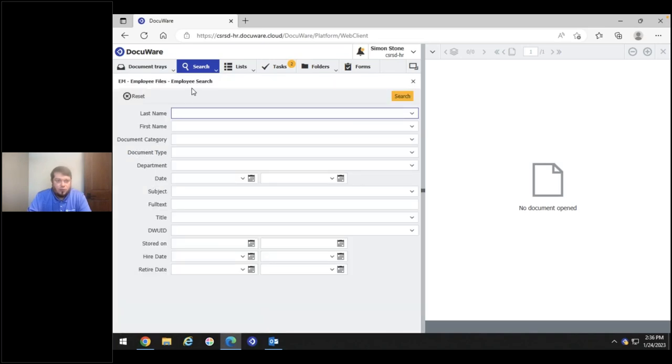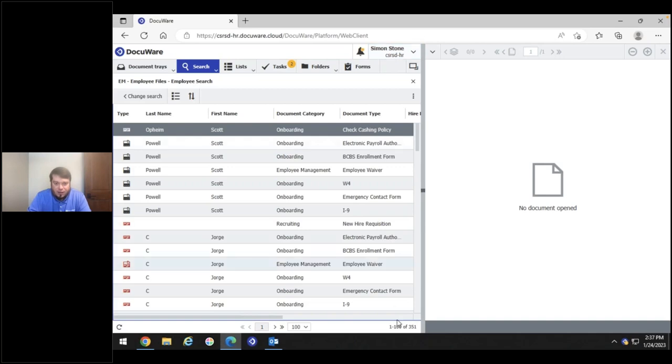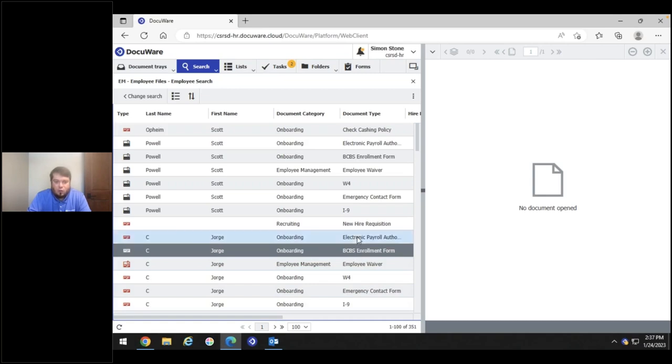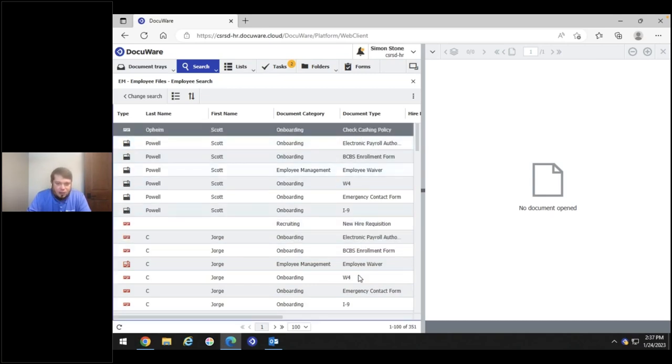So if we go in here to the employee full records search and we do a blank search, we'll get everything back in the system that Simon has access to. In fact, that is 351 files of all different types and kinds, benefits enrollments, payroll authorizations, I-9s, check cashing forms, on and on and on.